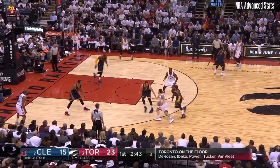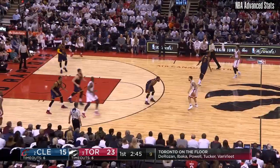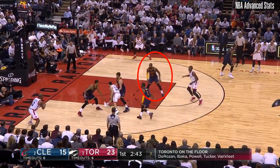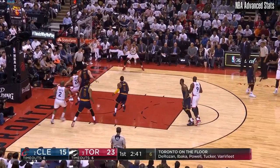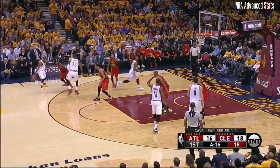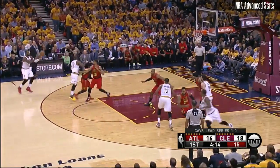This also can be applied to pick and pops as well. Here, the Raptors run the pick and pop with Ibaka, and you can see LeBron shading all the way over to Ibaka while leaving Powell open for three. Now some may ask why LeBron would even consider doing that, and it's because he's killed teams in the East with the pick and pop.